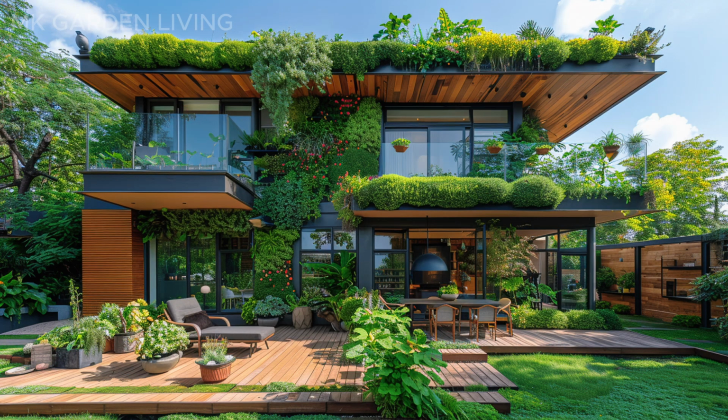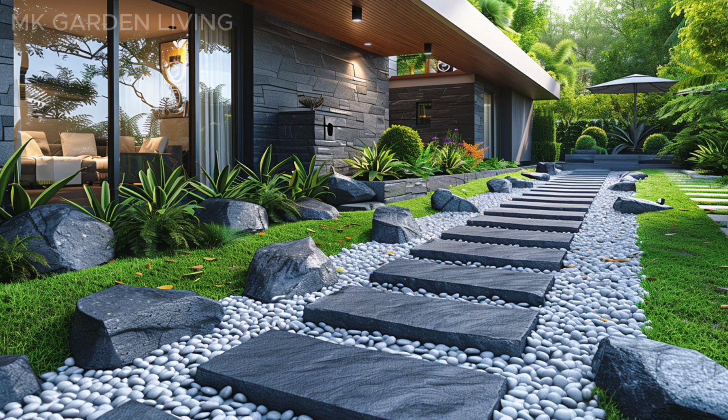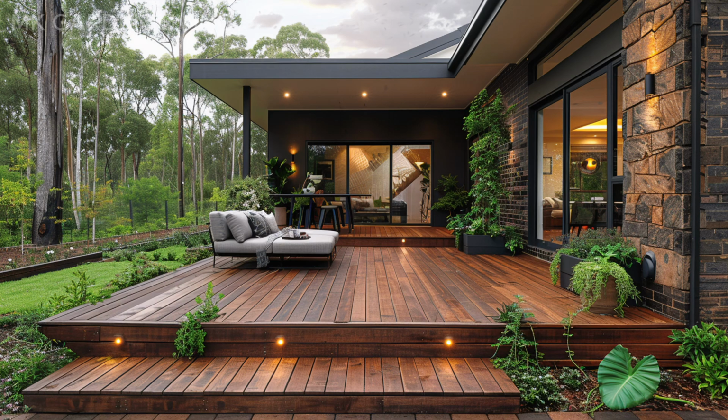A modern, eco-friendly house with lush green vertical gardens and a rooftop garden. The house features a wooden facade with horizontal planks, black metal accents, and large glass windows. The walls and roof are covered in various sizes and types of green foliage, creating a natural, immersive aesthetic.